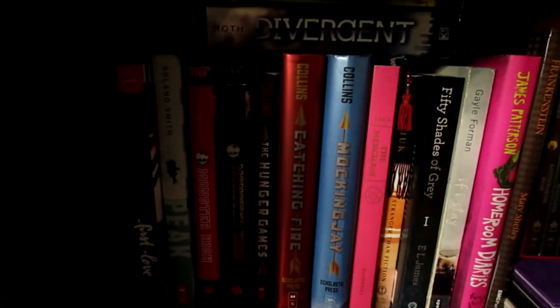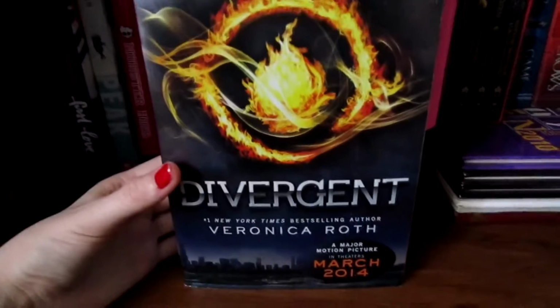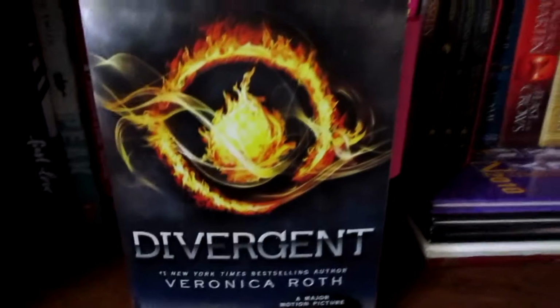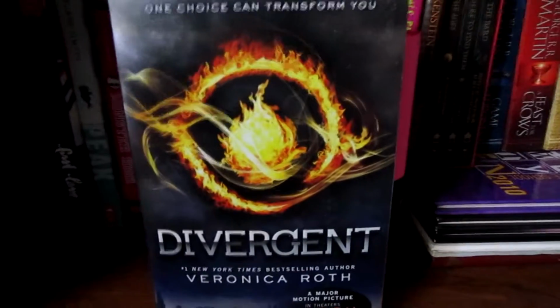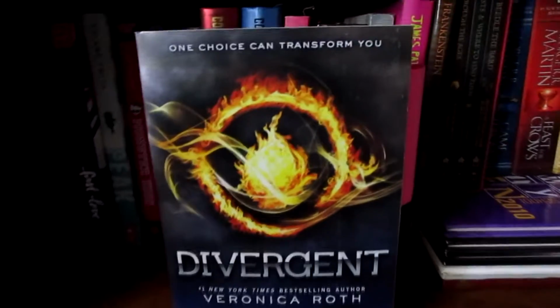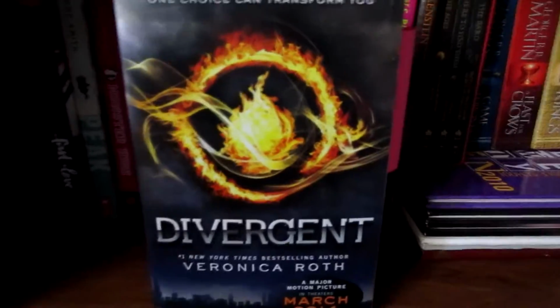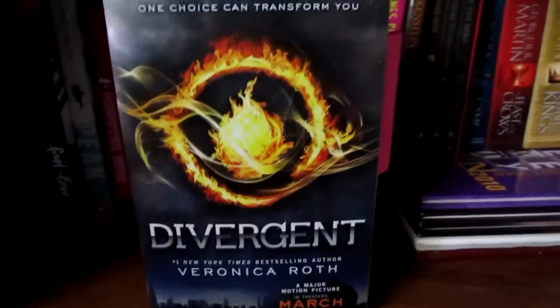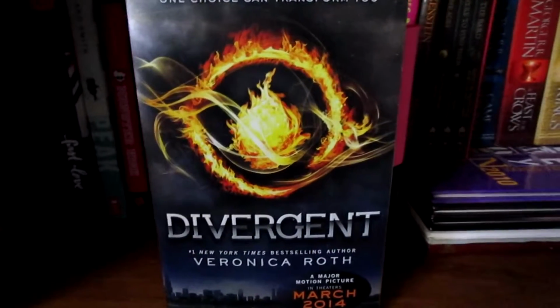Moving on to the second shelf, left-hand side. Maze Runner by James Dashner. Divergent by Veronica Roth. And now I don't have the second or third books of Divergent. Same with Maze Runner. I just haven't picked up the series yet because I haven't finished these books. And unfortunately, I saw the movies. Usually when I see the movie adaptation of a book, I'm less likely to read that book and/or finish it, but I'm hoping to finish it at some point.